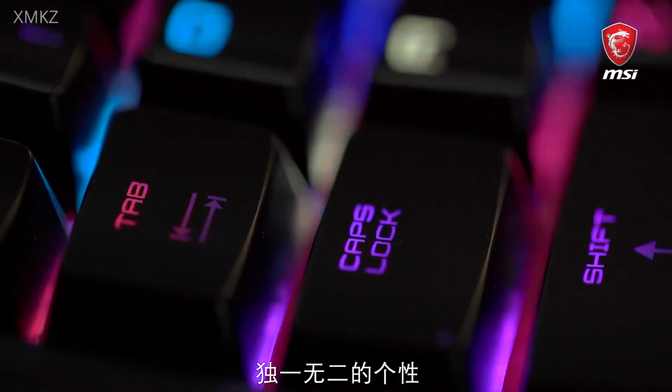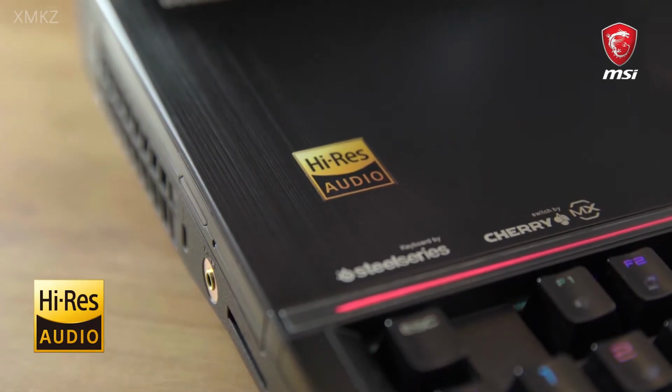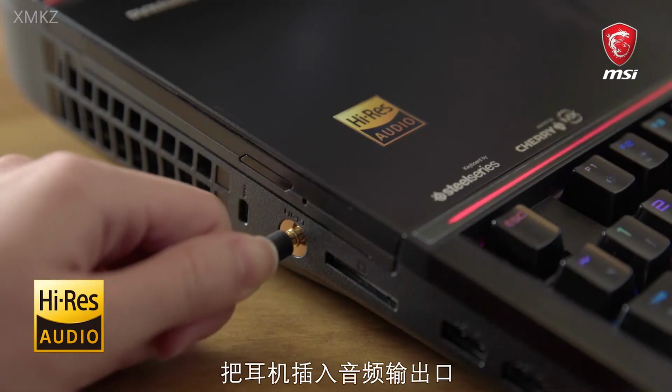That uniqueness, individuality. Back in GT80, we already had the ESS Sabre Hi-Fi built inside, which was already one of the top-notch audio DACs available on a gaming laptop. But for the GT83 VR, which is this machine right here, we have the high-resolution audio ready feature to go along with the ESS Sabre Hi-Fi. So now, I'm going to do a demonstration. I'm going to plug in my headset to the Go jack. And first of all, I'm going to change my audio setting all the way up to 384 kilohertz. And I'm going to play some music.